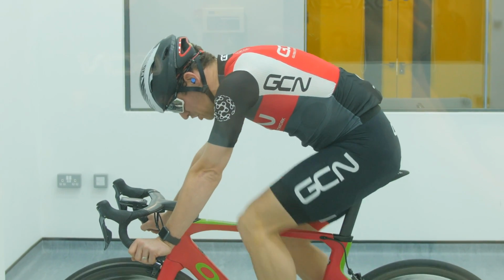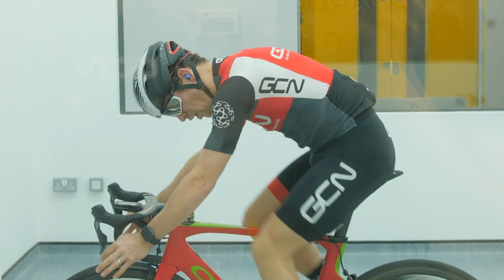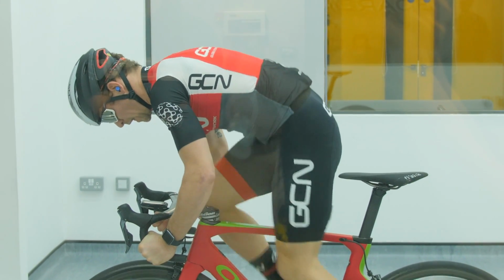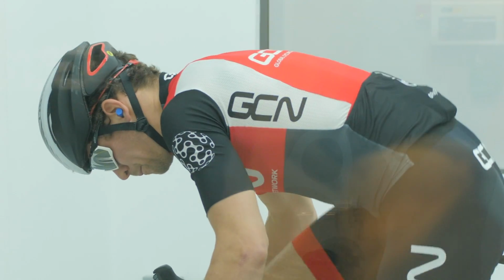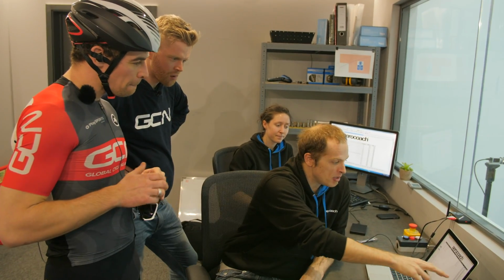We're going to adopt the position of the most powerful sprinter of the last 10 years, and that's Greipel. Big, powerful position for him. The Greipel position was a little bit.